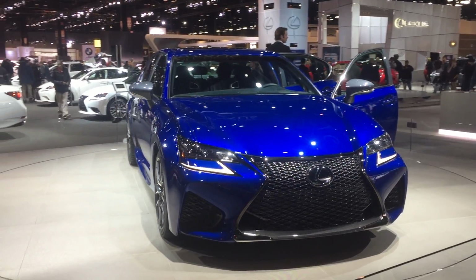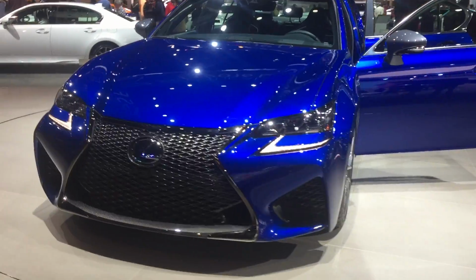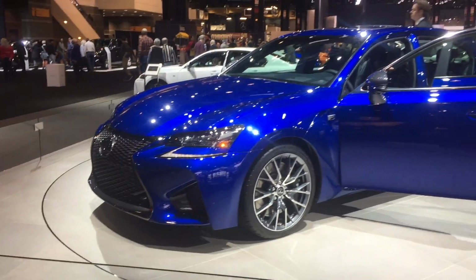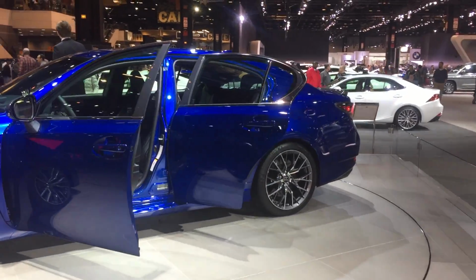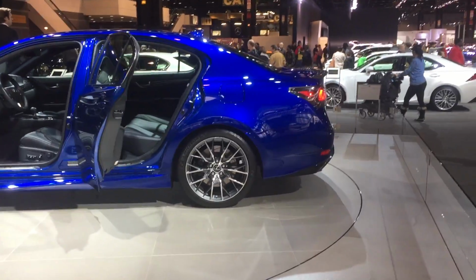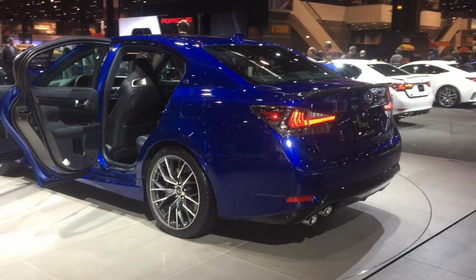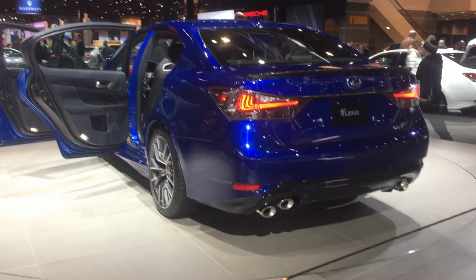Lexus moved over to the Chicago Auto Show. You all know about the GSF, the high-performance version of GS from Lexus. High-performance sedan going up against the German rivals like the Audi RS6, E63 AMG from Mercedes, BMW M5. It looks very nice in this blue, the F blue that they always put on their F cars. Nice exhaust setup at the bottom.